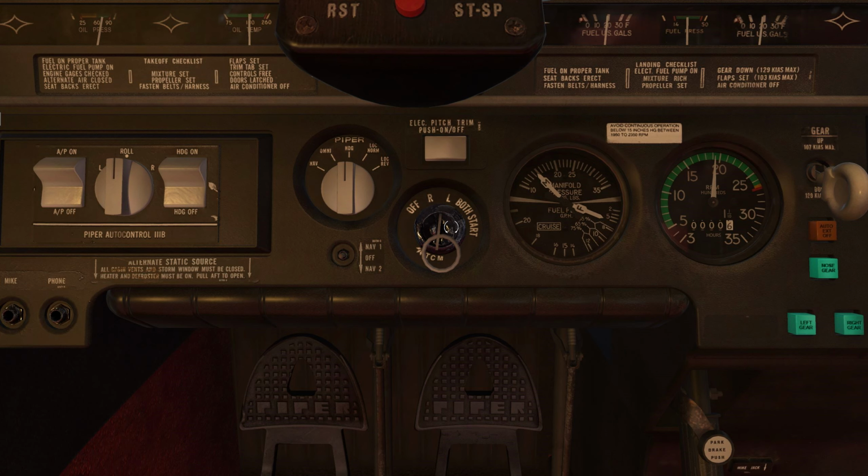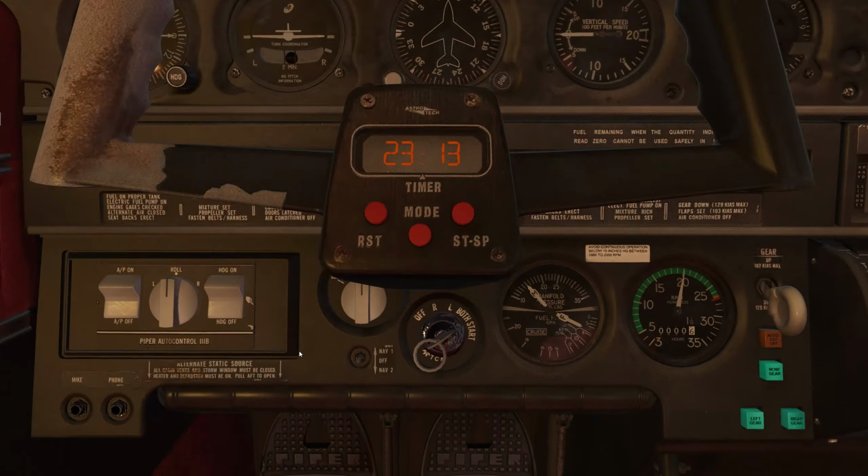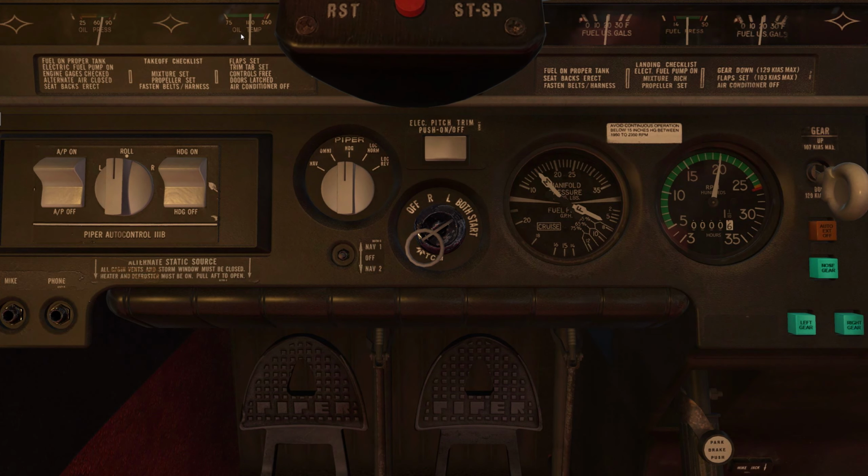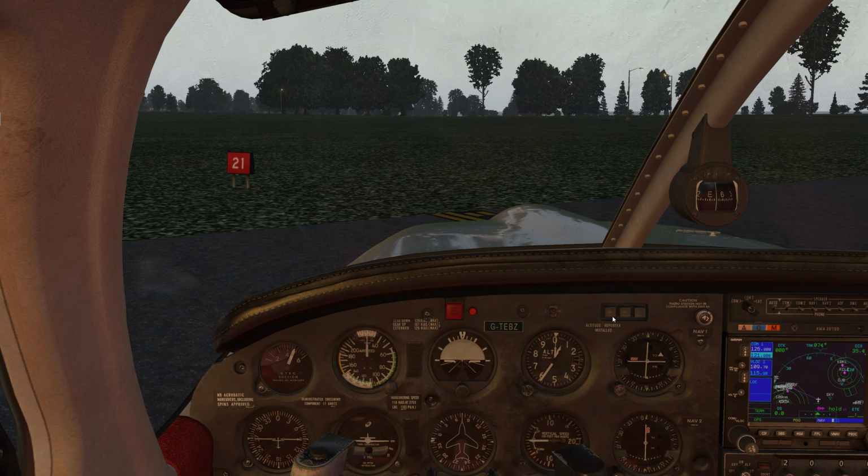Left. Notice the drop. Come back to both. Confirm gyro suction. There it is. Oil temp, oil pressure, oil temp and oil pressure. And the altimeter and amps.